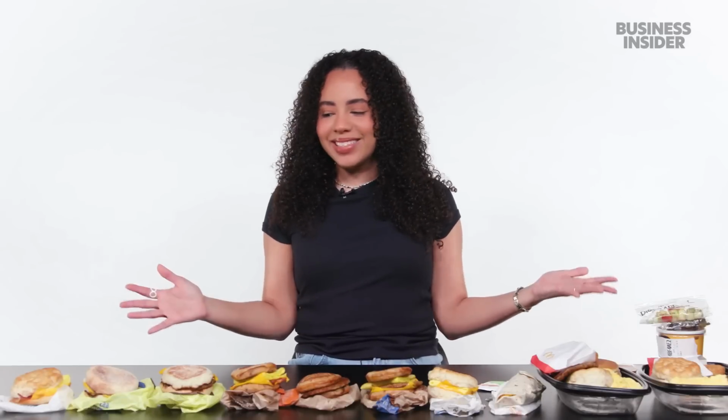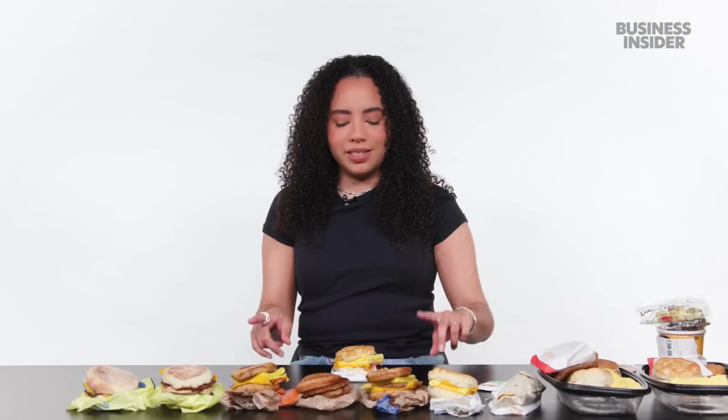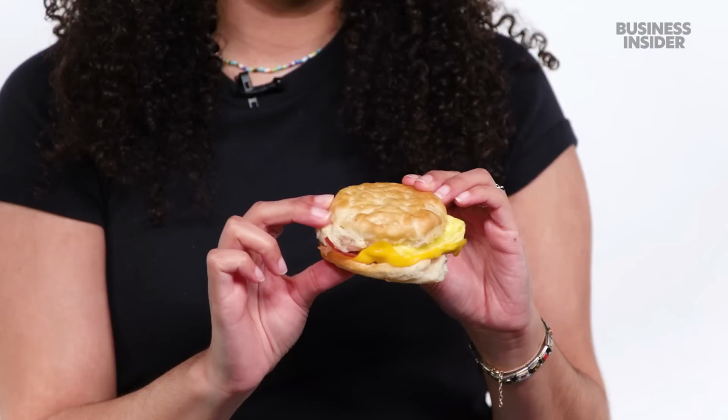Here are all of the exclusive breakfast options we have in the US. We've got the bacon, egg, and cheese biscuit. I do want to taste the bacon, egg, and cheese biscuit because the biscuit actually looks pretty good to me. It looks nice and buttery.